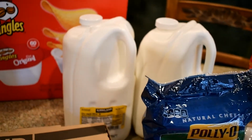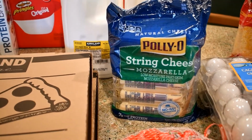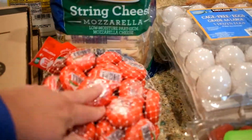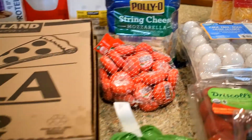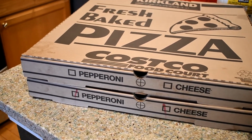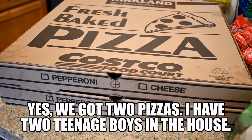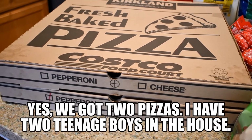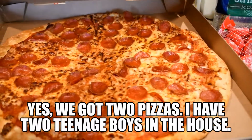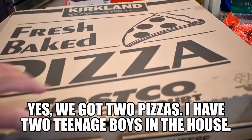I have 2 gallons of milk. We have some string cheese here. Again, this is another thing the kids like to take in their lunches. And then I have some Baby Bell cheese. And then it's later in the day for us. We normally try to get out earlier in the day, but today we had done some yard work. So we just decided to pick up 2 of Costco's pizzas. We did a pepperoni and half cheese. I don't know if you guys have ever had it. Their pizza is really good. That's what it looks like. So we are going to chow that down very shortly.